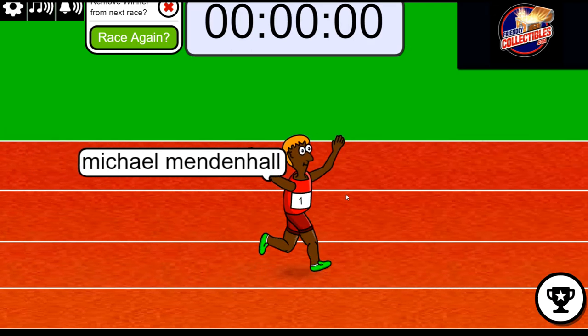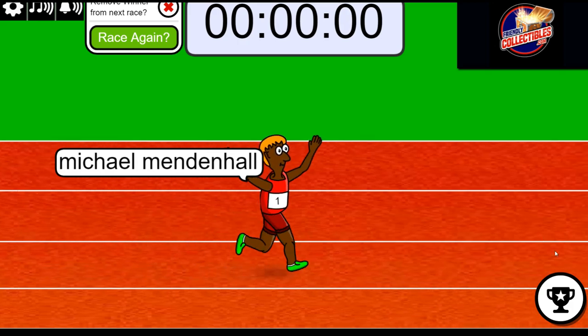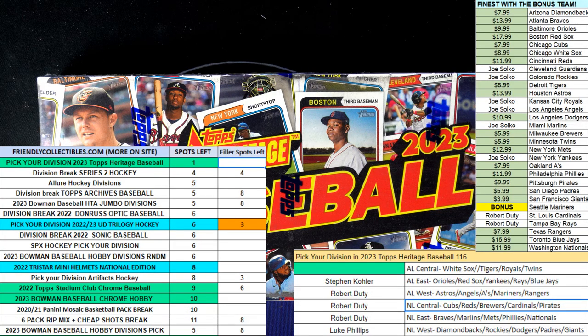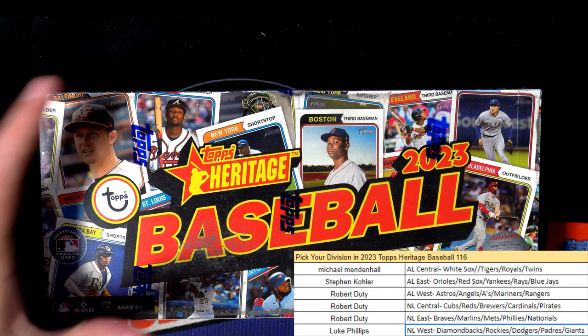Wow. Michael M's, number one, red jersey guy did it with the green shoes. That must be lucky. Congratulations. Must be lucky somehow. Green shoes, green. Green's always a lucky color. So congratulations, just fun stuff, racing for some spots and all. Let's go ahead and see what we can find.